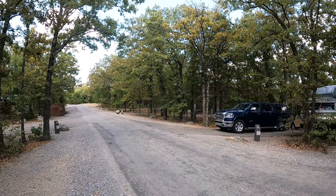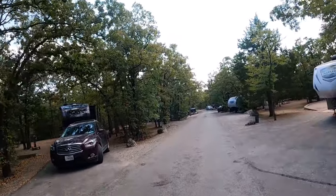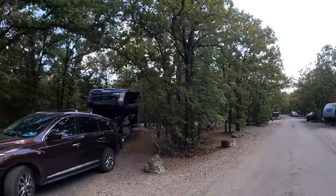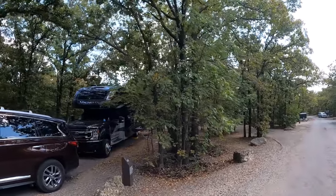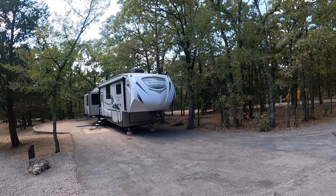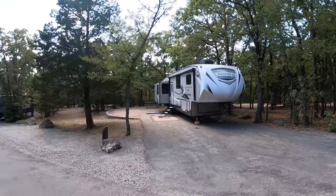So my reservations were for site number 86. Loop C, site number 86. Couldn't get level. Slopes too much at the rear. Fortunately, there were a couple of sites open, and 83 filled our bill. There's some really nice sites here. There's not a whole lot that are big rig friendly. Most of them are up in the 80s on Loop C.